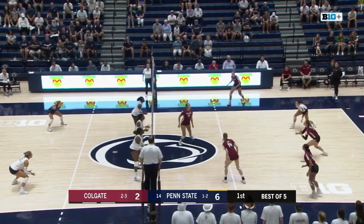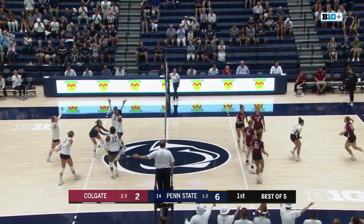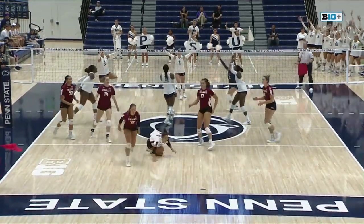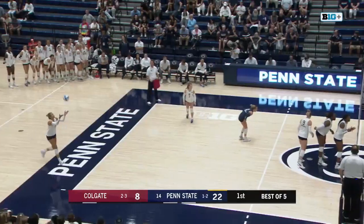Merzik's serve. One dug up. Set up on the left side, but blocked back by Taylor Trammell. Absolute gorgeous solo block right here that you see on your screen on the replay, ladies and gentlemen. Just, they all go over.